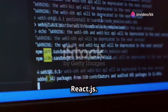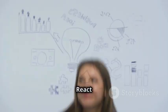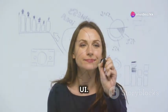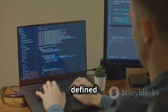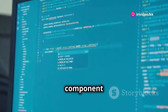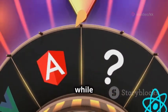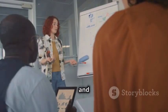Components are the heart of React.js. They are like reusable building blocks for creating user interfaces. A React application is typically made up of many components which work together to form the complete UI. There are two types of components in React: functional components and class components. Functional components are simpler and are defined as JavaScript functions. Class components, on the other hand, are defined as JavaScript classes. Each component can have its own state and props. State refers to the data associated with a component, while props are used to pass data from a parent component to a child component. We'll discuss props and state in more detail in the next section.